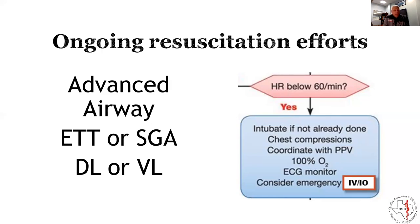And then there really hasn't been any evidence for giving epinephrine down a supraglottic airway should that be required. And then it's unclear if asynchronous chest compressions can be given with supraglottic airways.